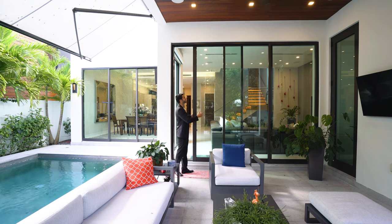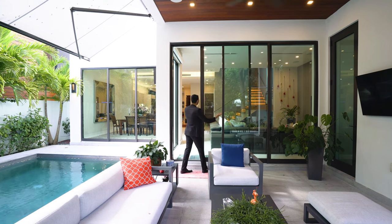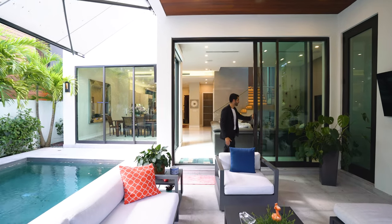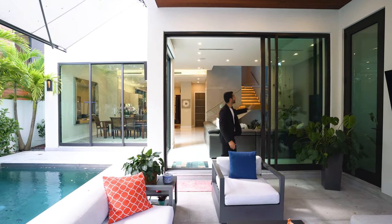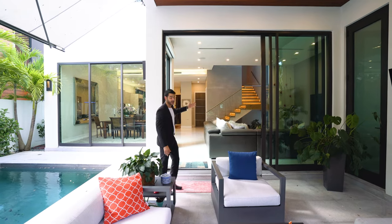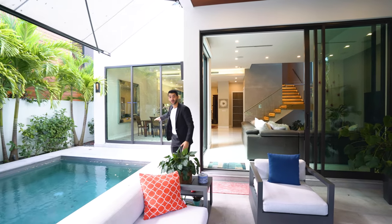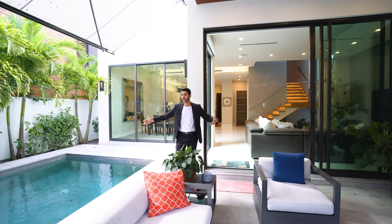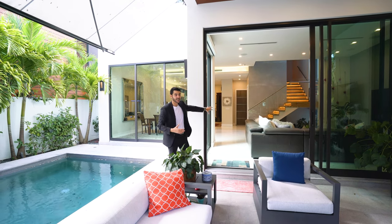Now these are the pocket doors that I mentioned. I might as well show you what they mean. So this is what it means. Open that up, right? You open those up over there too. And people, when they're here at night, whenever, they're able to come out here and entertain while entertaining inside too.